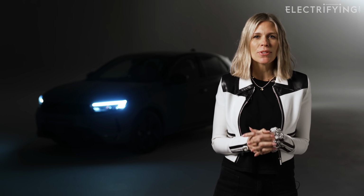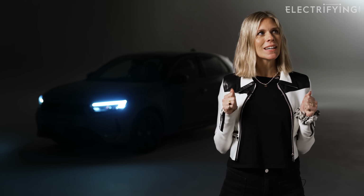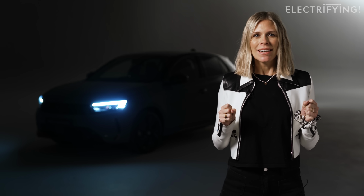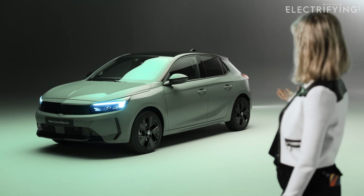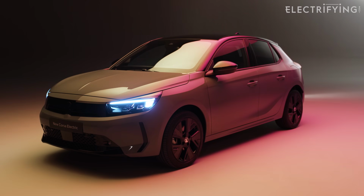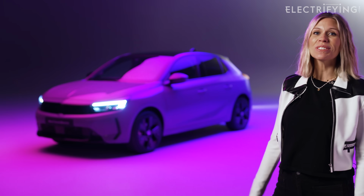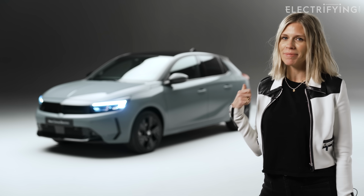Remember the Vauxhall Corsa Electric? Probably one of the most approachable little electric cars ever made. But one that also managed to be, how do I say this politely, a bit dull. But luckily, it seems like someone at Vauxhall has been listening. So now we have this, the new Vauxhall Corsa Electric, and that is a makeover right there.